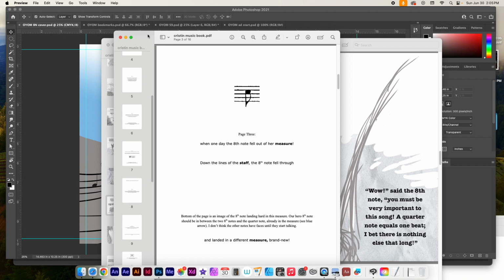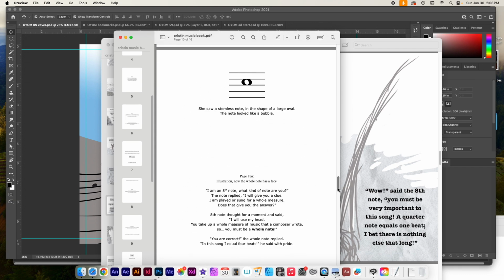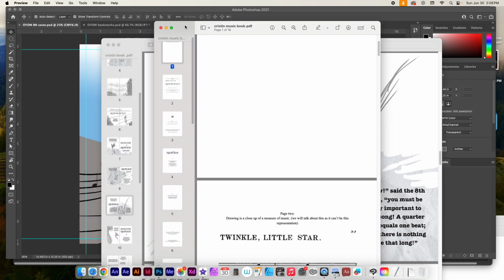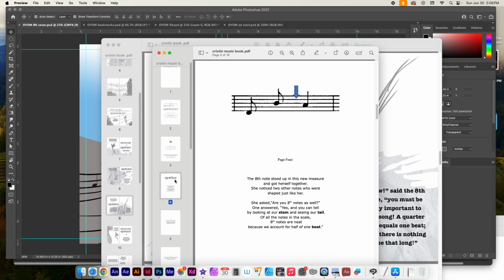So this is a thought, and the book is a fun little thing. Cristin did a great job with all the rhymes and all the stuff. She has a great little story. She really wanted to make a book that kids could understand the basics of just these notes and what they do and what they actually stand for. So this is just that part.